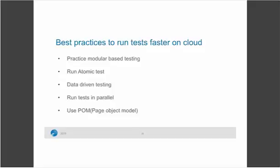The third one is data-driven testing. You can use a keyword-driven or hybrid framework. I am against hard coding of the test data because that really becomes unmanageable as you grow. You don't want to change hundreds of files when one of your test data changes. It's better to use CSV or Excel for storing your data. I personally use CSV. It's really easy, comma-separated values.